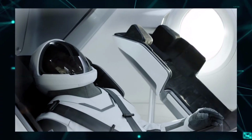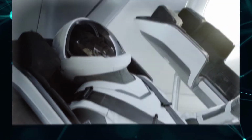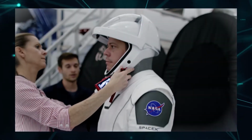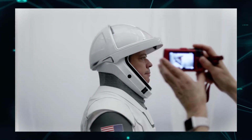The spacesuit is designed to be functional, lightweight, and provide protection from potential depressurization for each person aboard Crew Dragon. Life support systems, including air and power connections, are connected to the suit's thigh via a single connection point. The helmet is made to order using 3D printing technology and has integrated valves, visor retraction and locking mechanisms, and microphones built into the structure.